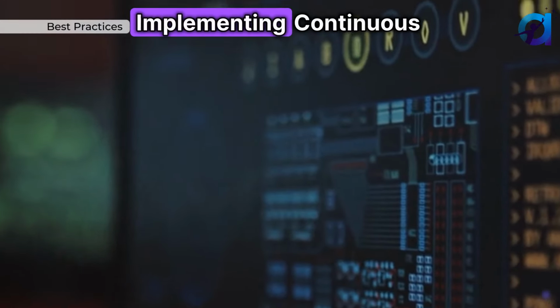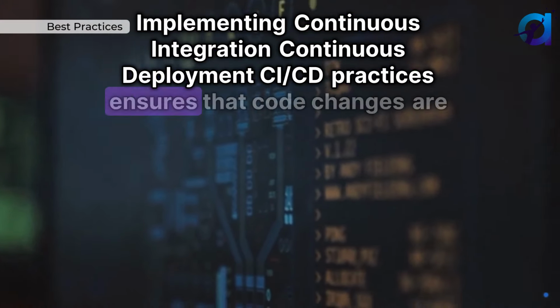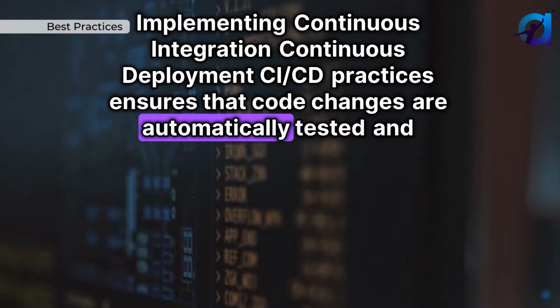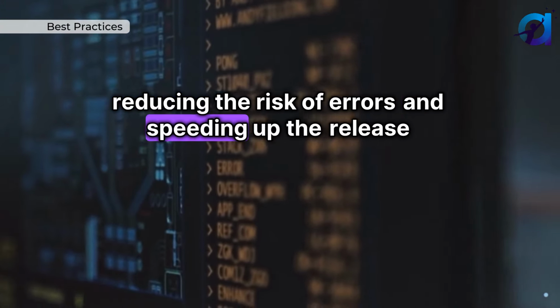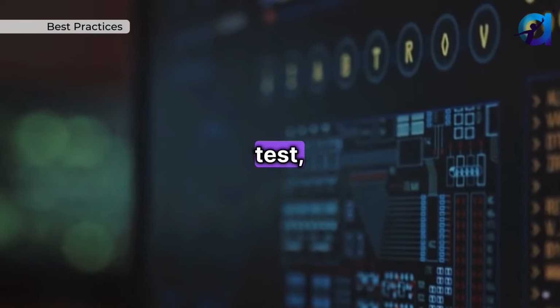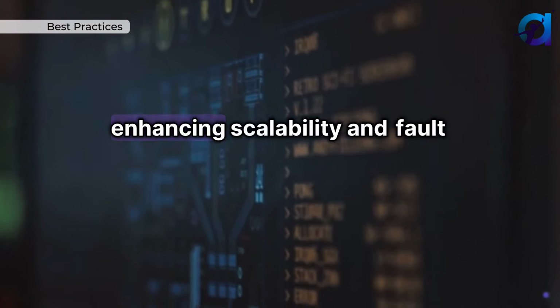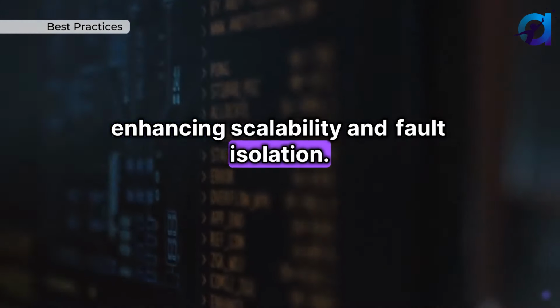Firstly, implementing continuous integration, continuous deployment, CI/CD practices, ensures that code changes are automatically tested and deployed, reducing the risk of errors and speeding up the release process. Utilizing microservices architecture allows teams to develop, test, and deploy parts of the application independently, enhancing scalability and fault isolation.